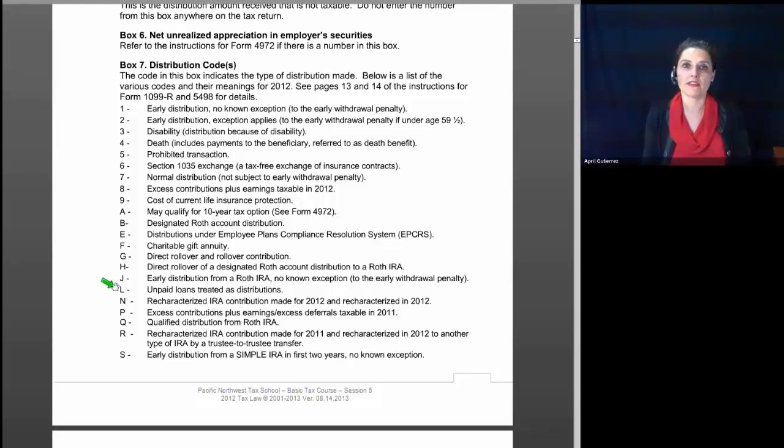But if they default on that loan, or if they terminate employment with the employer that supports that pension plan, then any of the money that remains unpaid is going to be treated as a distribution. And it's also a distribution that's subject to the early withdrawal penalty, 10% penalty. So Code L typically means that a loan was either defaulted on, or a loan had not been defaulted on but the period of employment ended, and therefore any outstanding loans with that particular pension plan are now treated as distributions subject to the penalty.